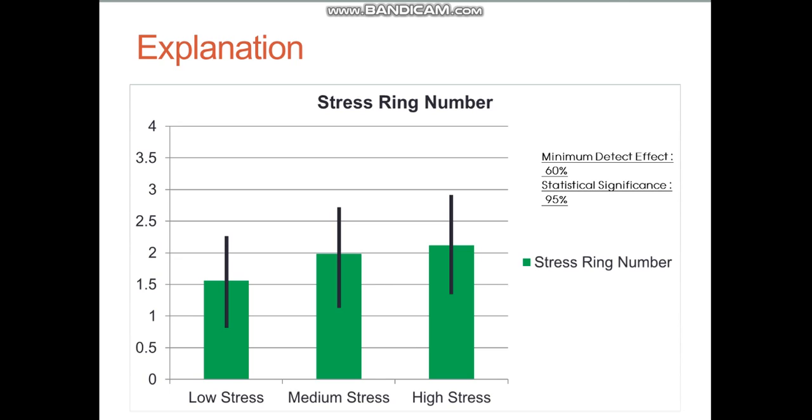This data is based on a questionnaire survey and is divided into high stress, moderate stress, and low stress. A total of 34 patients were obtained with a minimum detectable effect of 60% and statistical significance of 95%. The higher the stress felt, the more the number of stress rings increases.